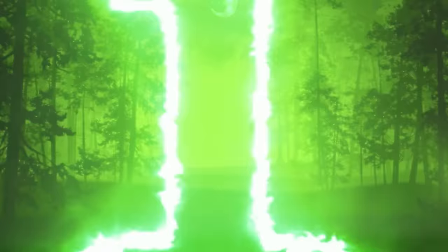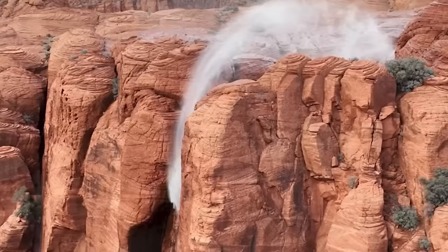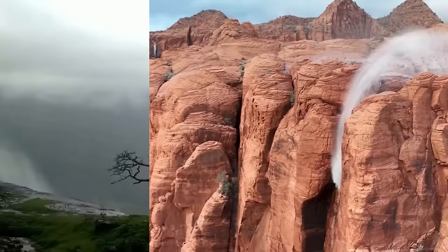And finally, in our number 1 spot today, we have the reverse waterfall. This mysterious and strange location is another one that comes from India. Here, there is a waterfall, but it's got a catch. While we all, of course, expect to see water cascading down when we think of a waterfall, this strange location instead sees the water moving towards the sky. Some people believe it's because of some anti-gravitational force, others think it's due to the heavy air pressure, and I'm not a scientist, so I'll let you decide.